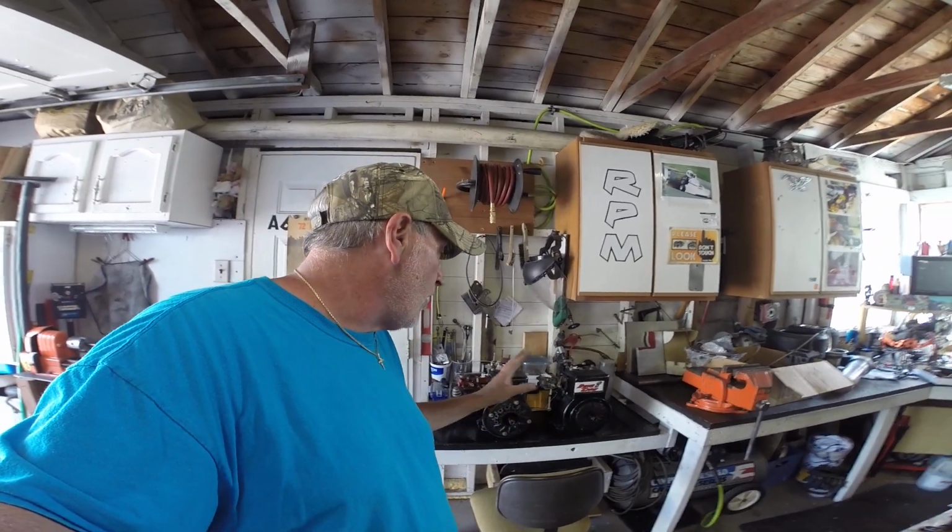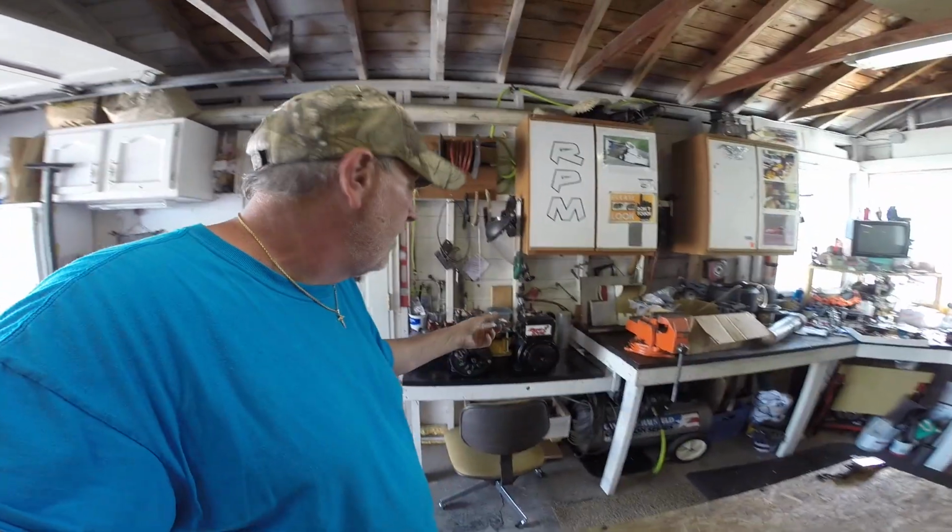And he basically donated this. He didn't charge me anything. I offered to give him some money. He said no. This is how we're going to get our 4-stroke 4-banger cart back up and running again.